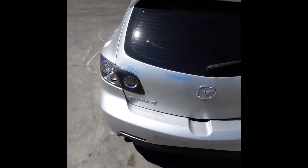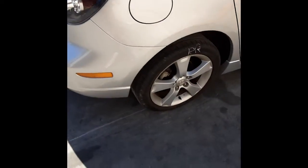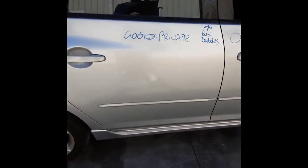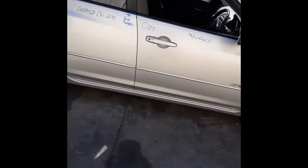The tailgate appears to have no damage. Right hand tailgate garnish, right hand tail light. Right rear, 17-inch factory alloy mag with average tyre. Right rear door. Again, rust bubbles on the A-pillar. Or B-pillar, sorry.